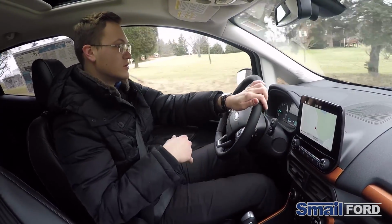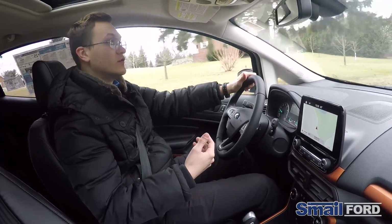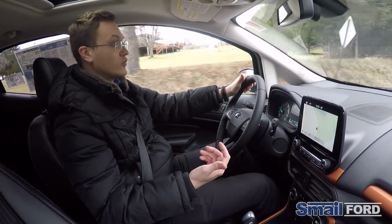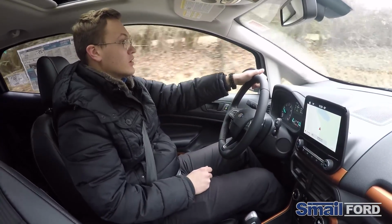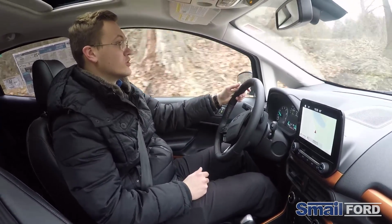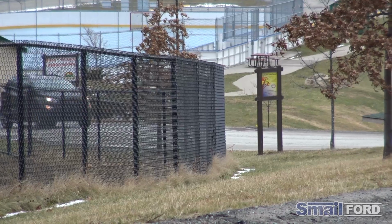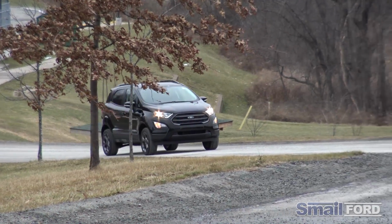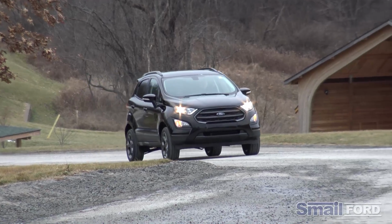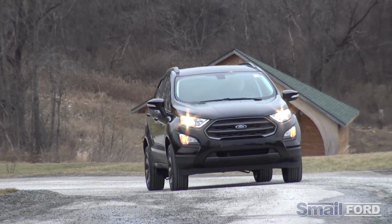Basically, every piece of information you can access in the vehicle, you can access through an app on your phone, which is really cool, especially nowadays when we can't live without our phones. It just kind of bridges that gap. So the SES model also comes with a Sport Tune suspension. Gives it a little more responsive feeling ride, makes the handling a little more stiff.